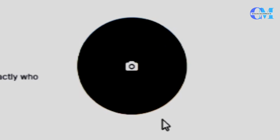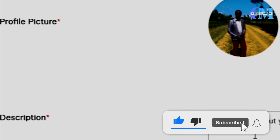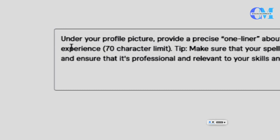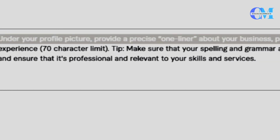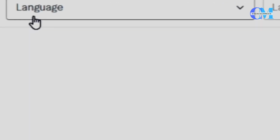Step 2. Create a compelling and eye-catching description of your experience and the services you provide on Fiverr. You have a maximum of 600 characters, including letters, spaces, and punctuations. Writing a solid description is critical for your profile, so don't skip this step. Then include your language skills and proficiency in the language.